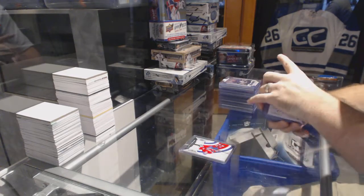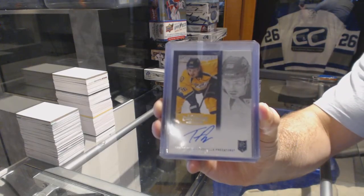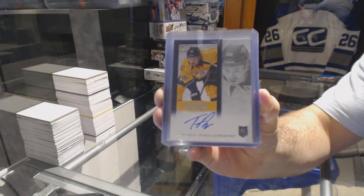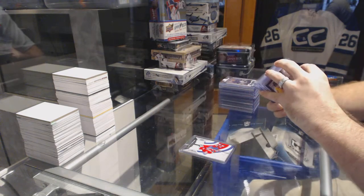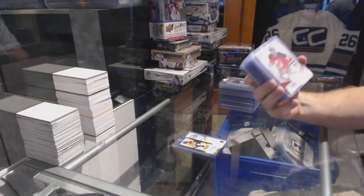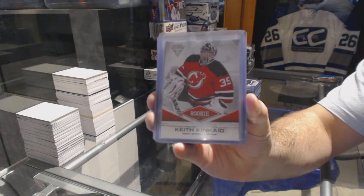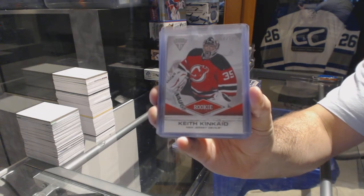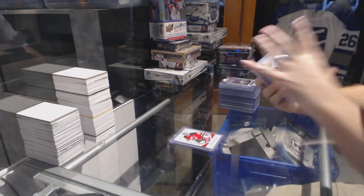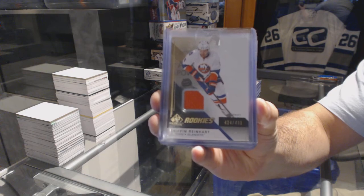We've got for the Nashville Predators, rookie ticket auto, Taylor Beck. We've got for the New Jersey Devils, a draft position parallel numbered to 100, Keith Kincaid. For the Islanders, numbered to 499, rookie jersey, Griffin Reinhardt.